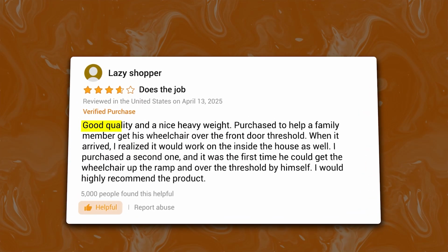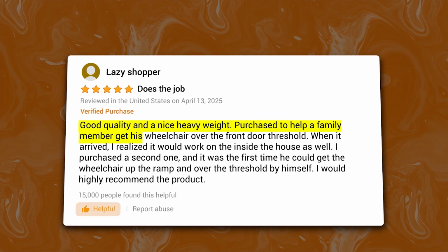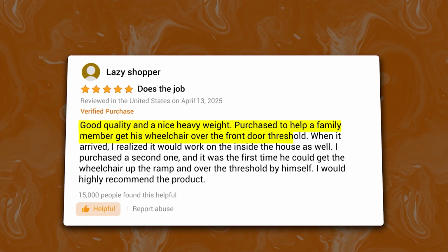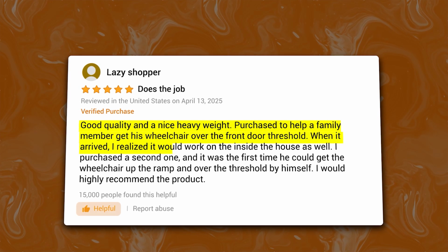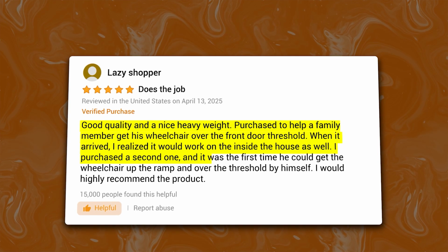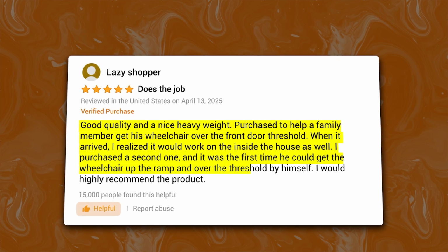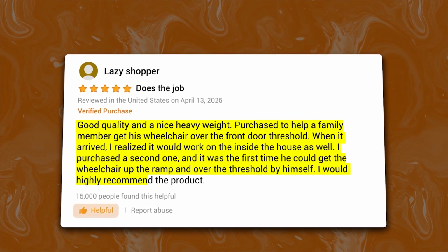One user wrote, "Good quality and a nice, heavy weight. Purchased to help a family member get his wheelchair over the front door threshold. When it arrived, I realized it would work on the inside the house as well. I purchased a second one, and it was the first time he could get the wheelchair up the ramp and over the threshold by himself. I would highly recommend the product."